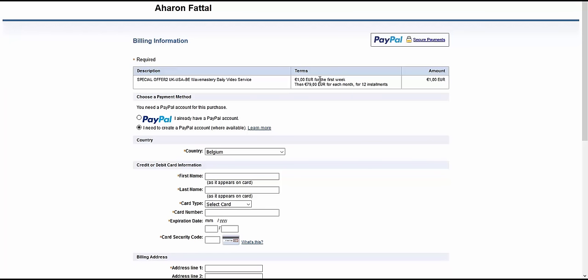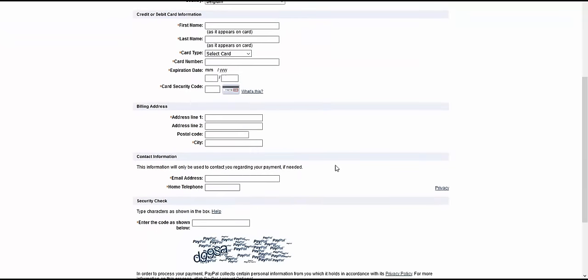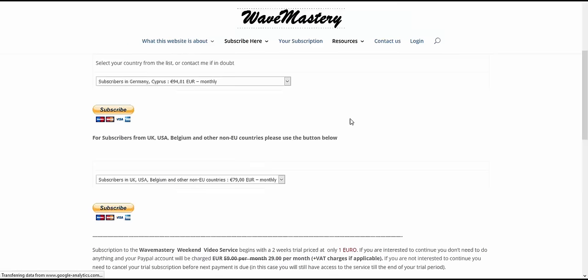Right here on the PayPal payment page, you see my full name, Aaron Fatal. I prefer that people call me Ronnie. That's the name all my friends call me, Ronnie. That's the name that you see on my website. You just go through that. If you have an account, you know what you have to do. If not, you just fill this in, you pay, and PayPal sends you back to my website.